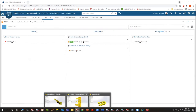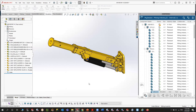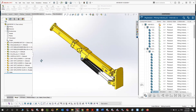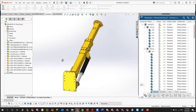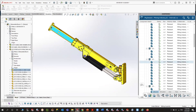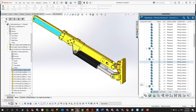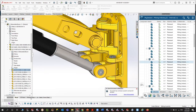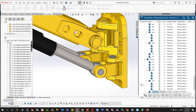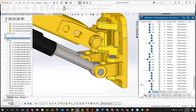Using the same platform, I can access SolidWorks. And for those who do not know what SolidWorks is, it's design, simulation, and manufacturing software. From here, I can have a full understanding of the models that I'm working with. I can also test their motion, have a look here, and zoom in on the part in question. And I can start an analysis, a simulation study, on this model.